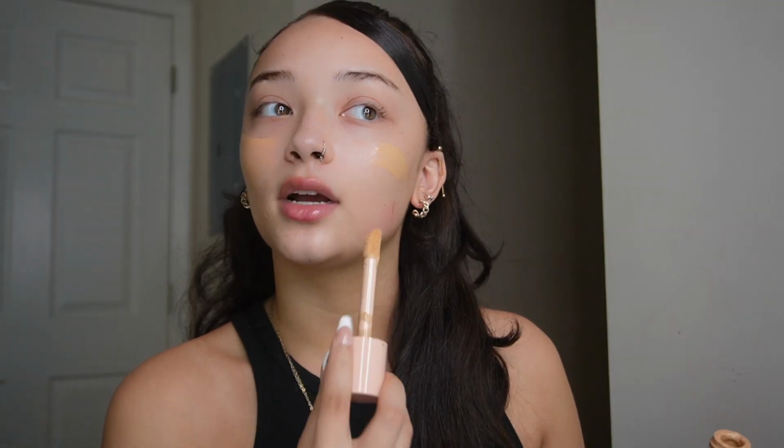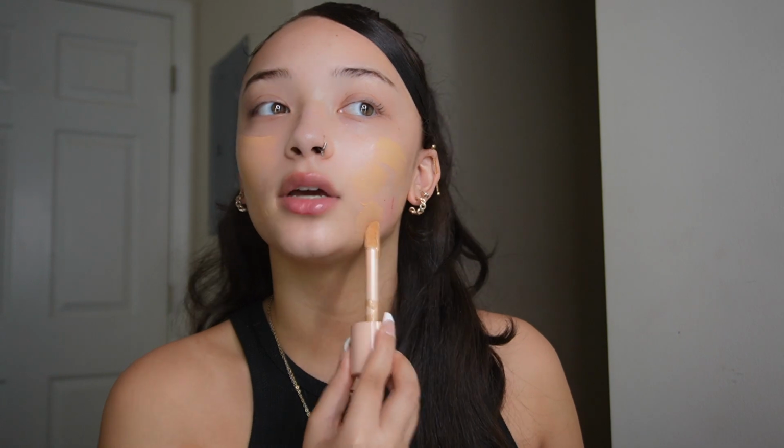I don't know if I should put makeup over my scratch. I'm a little scared, but I guess, I don't know. This is a Frankie Rose Cosmetics brush. Their foundation 90 brush, and I just blend this out.